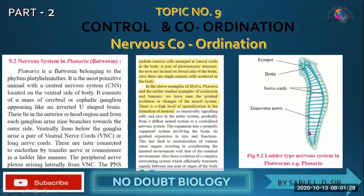So this is the nerve cord, the dark portions, and between the nerve cords there are the transverse nerves. Vertically below the ganglia arises a pair of ventral nerve cords, that is the VNC. These are the ventral nerve cords, present on the ventral side, and they are long nerve cords. These are interconnected to each other by the transverse nerves or commissures in a ladder-like manner.